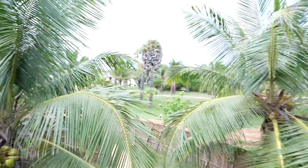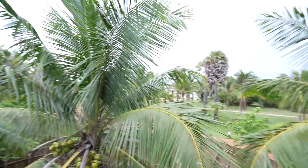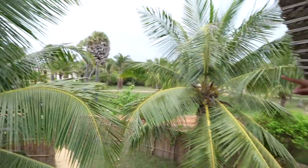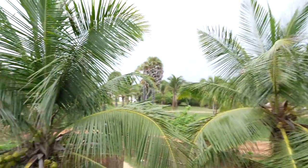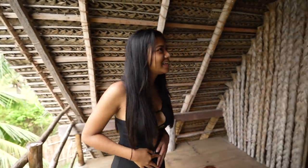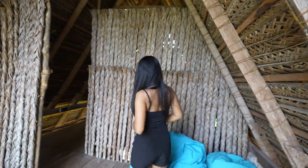I'm not sure if you can see from here, but over to the right, there's the lagoon, and to the left is the beach. I think this is a lagoon. Yeah, there's a lagoon that runs past. So he said you can take the kayak and go through the lagoon. You ready to go through the lagoon again? Yeah. You know, our last adventure didn't turn out the best.